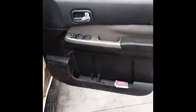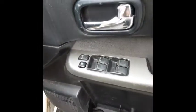Driver's side door trim. Power window master switch. This vehicle is fitted with grey cloth interior. It's got a grey cloth centre console lid, manual type console, 5-speed manual gear shifter, heated controls, left hand sun visor, courtesy lamp, sunglass holder type, right hand sun visor and the instrument cluster.